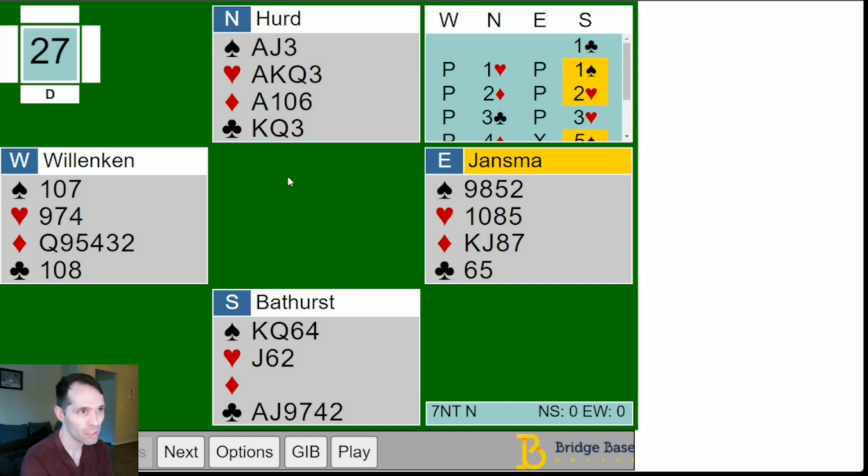So this table, John Hurd and Kevin Bathurst, they open a natural club, natural heart, 1 spade, unbalanced, showing at least 5 clubs, 2 diamonds, artificial game force. And now it looks like they have some sort of relay type system. 2 hearts does not show hearts, it just generically showed a minimum. I don't even know if I would treat Kevin's hand as a minimum.